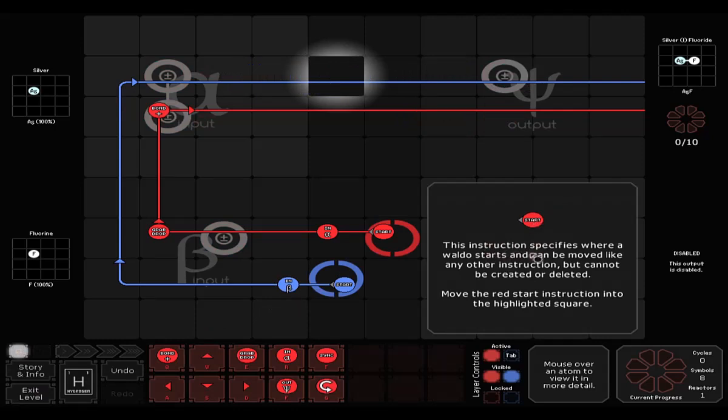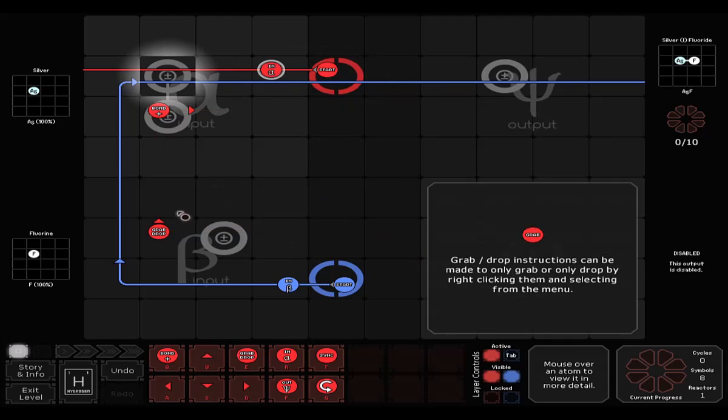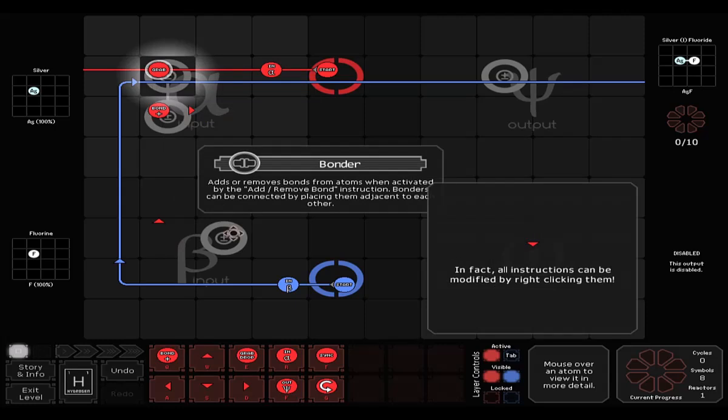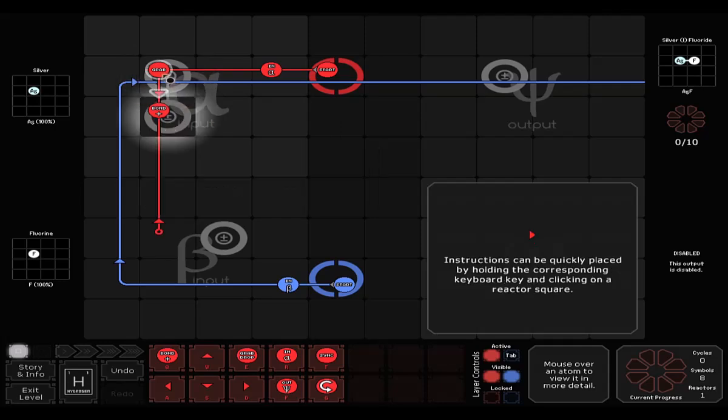This instruction specifies. I had a plan. What are you doing to me? Alright, fine. Oh, I see. I can change it. Okay, grab. Okay, thanks. I sort of figured that out just unintentionally. Down. All right, I'm following your directions here. I'm trying to see.